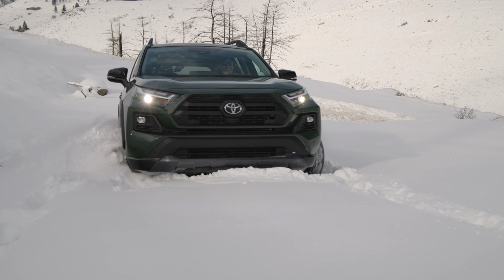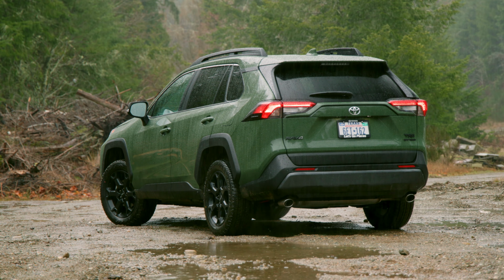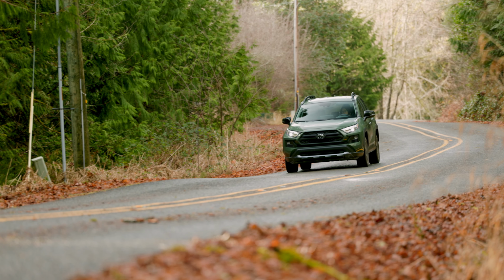If you're looking for a crossover that is as flexible as it is reliable, the 2024 RAV4 TRD Off-Road can take you from town to country to trailhead without breaking a sweat.